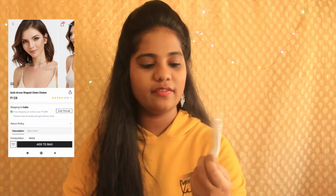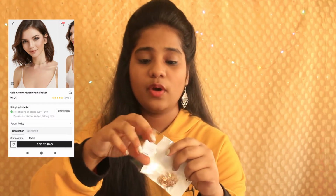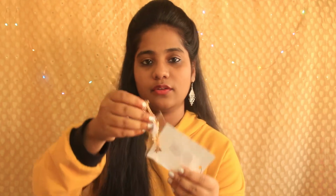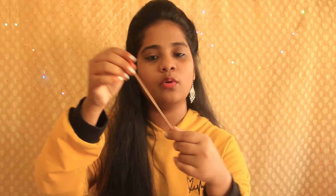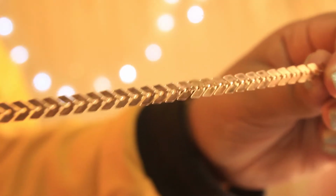And the next thing we have here is this gold choker. This is one of my favorite things in the entire haul. It's a very basic arrow shaped design, and it's so simple but yet very elegant. It's perfect for Indian outfits and also for Western outfits. You can have a closer look over here.